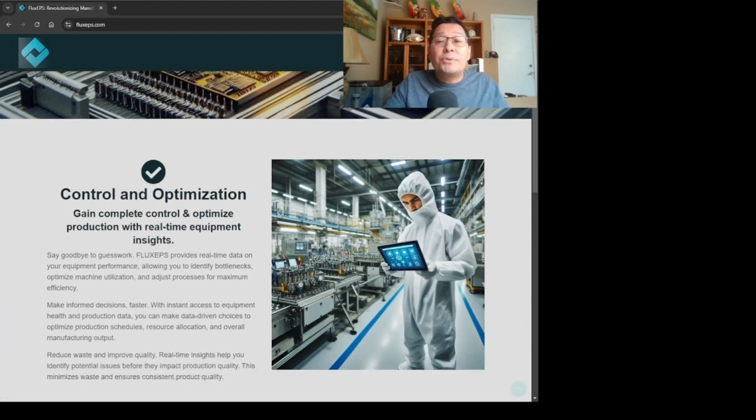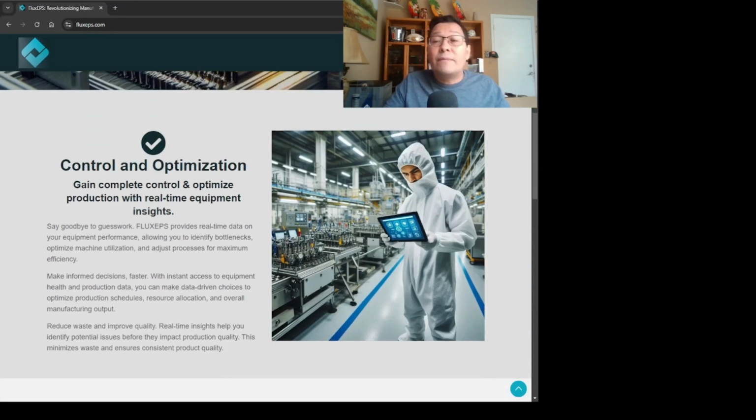FLUXEPS empowers you to gain real-time data visibility for your equipment, allowing you to make informed decisions that can significantly improve your operations. Imagine a system that simplifies equipment management.